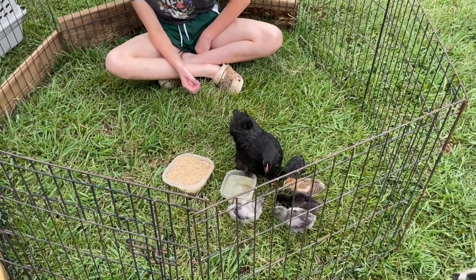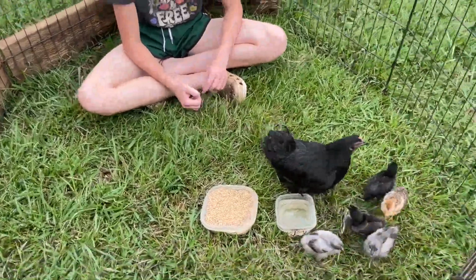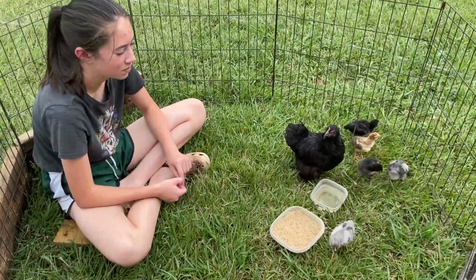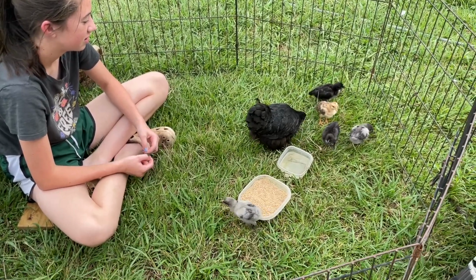Yep. And lately crickets will come into their cage. Oh. And the mama teaches them how to hunt them down. And it's really funny. Good job, mama. Teach them how to forage and hunt for crickets.